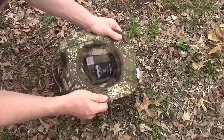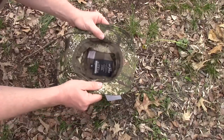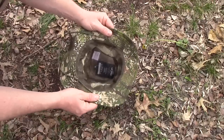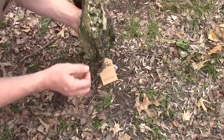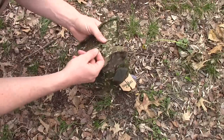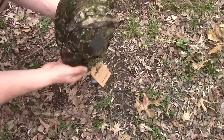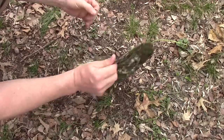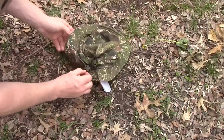As you can see inside this Boonie, it's designed to maximize airflow to keep your head cool, which will definitely pay dividends in the summertime when it's really hot. You also have these two sets of bands that go all the way around for inserting foliage, and then the strap to go around your neck can be adjusted in the back here.